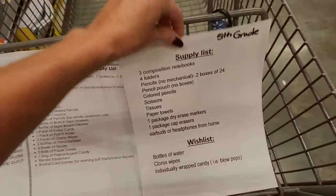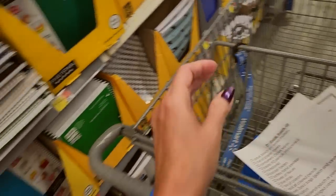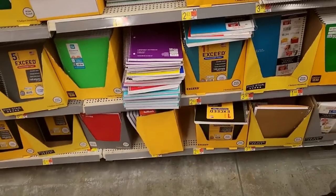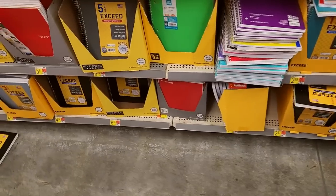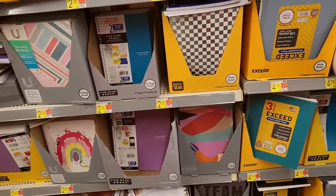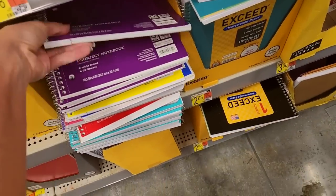Okay, so it looks like nobody needs folders except for third grade. They need 4 notebooks. They don't specify color or anything. I guess they're getting away from that. I know when my kids were in elementary school, they had to have, like, you need a yellow notebook, a blue notebook, a green notebook. I guess they're kind of getting away from that.